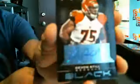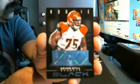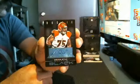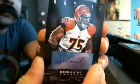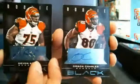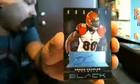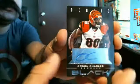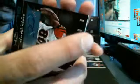Numbered 265/299. And we got Devon Steele. Stand still, Devon. Stand still. All right. Thank you for focusing on Devon Steele. There we go. Devon Steele, numbered 6/49, and look at that, back-to-back Bengals hits. Orson Welles, Charles, 4/49, our RPA.